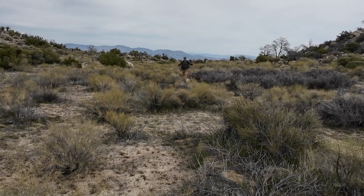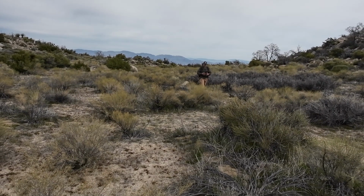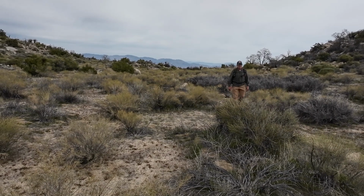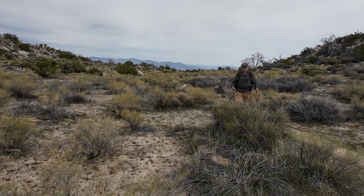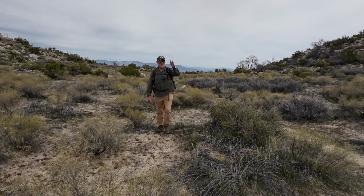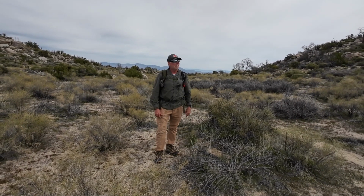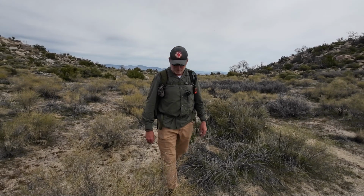Well, this is what I'm talking about. This is my kind of desert hiking. Got a nice open trail, decomposed granite, and fairly low. I mean, it's uphill, but it's such a small incline you really don't even notice. And I'm going to go to the top of a little rise here, and it looks like I might drop down, and Whale Peak could be over to my left. I don't know. I'll have to check the AllTrails route.